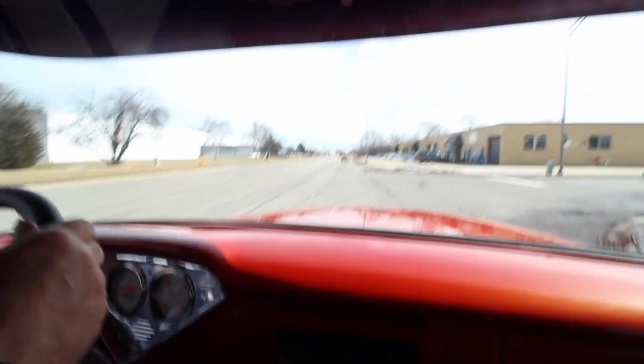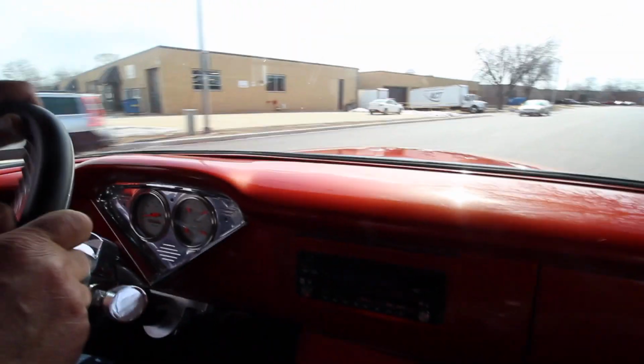Custom leather interior, nice gauges. Frame is painted.